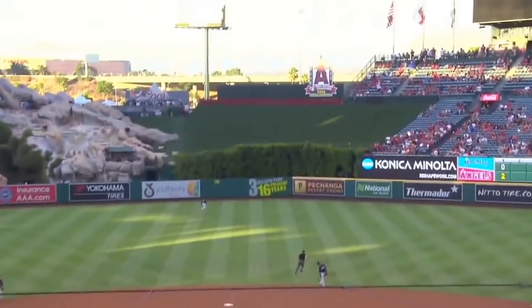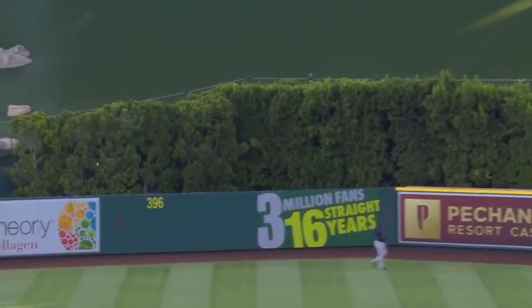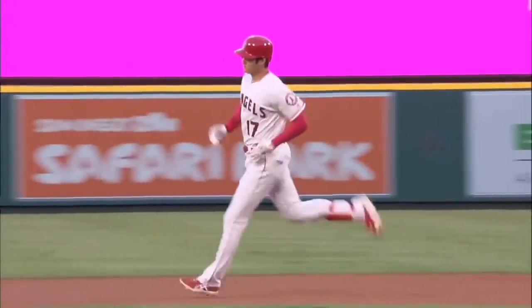That is out to center field. Heredia's gonna watch this one go. Big fly for Ohtani-san as the Angels go back to back.